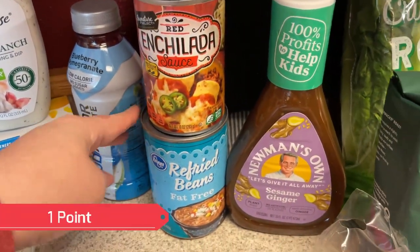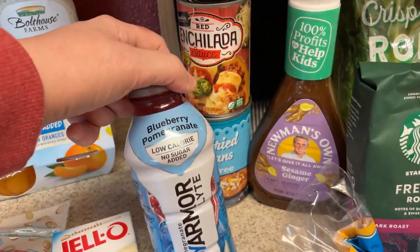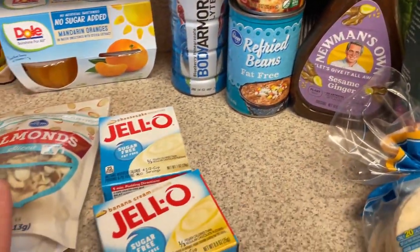Enchilada sauce for that taco casserole, fat-free refried beans for the tostadas. I have a couple of these on hand at work in my refrigerator, so I wanted to pick up one more just so I had enough for the whole week. This is the blueberry pomegranate.